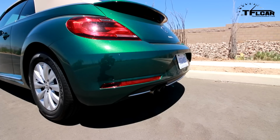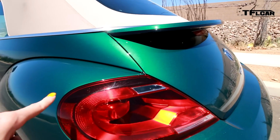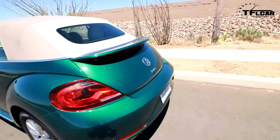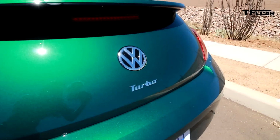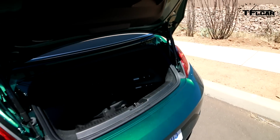Moving on to the back, I think the Beetle has a nice rear end, and these bottom bumper lights kind of flow with the style of the front end. The taillights, this C light that goes around the outside of the taillight is really nice, especially how they illuminate at nighttime. And then of course you have the little turbo badge underneath the Volkswagen logo, which opens your trunk.